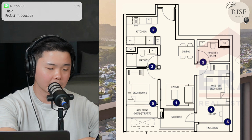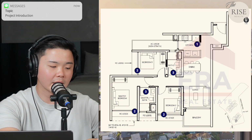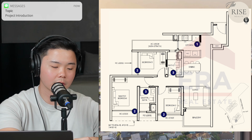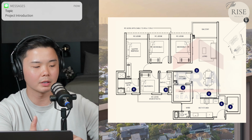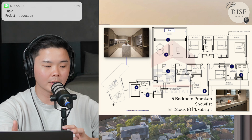Other than that, my 3-bedroom looks rather traditional. But I think one of the more important things is that this is PBVC, so we cannot hack the walls. Then when we reach the 4-bedroom onwards, we'll have a private lift as well. Then we have the 5-bedroom with an amazing private lift as well.